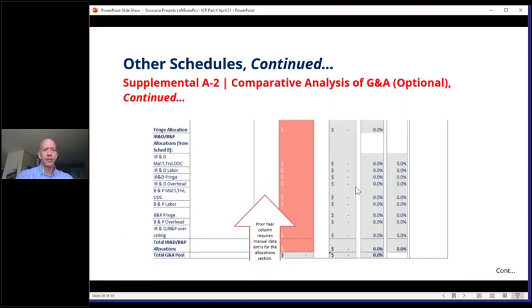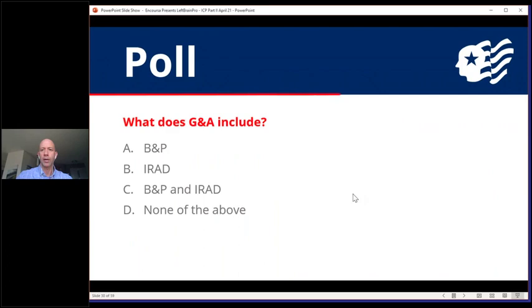The bottom half, so I kind of had to break this one into a couple of slides. The bottom half of that schedule, this is where we do have the B&P and IRAD information. You'll notice again that we have applied fringe in here. We have the applied overhead. That applied overhead to IRAD and to B&P, again, is one of the unique treatments of those two costs.